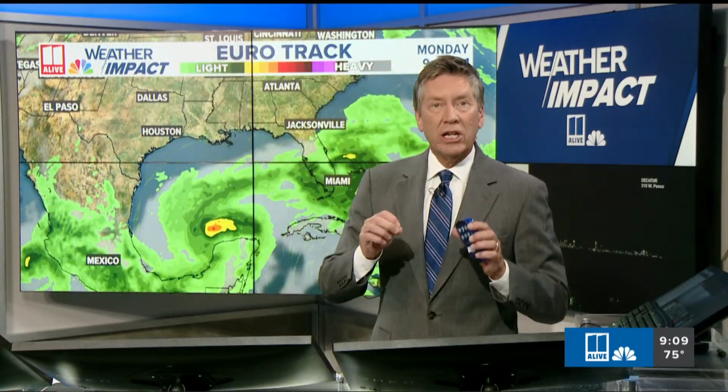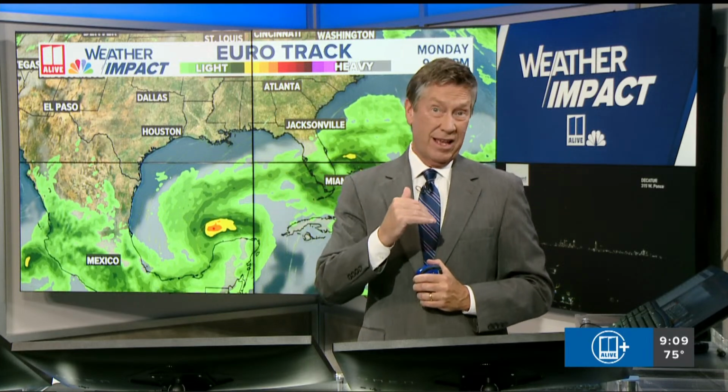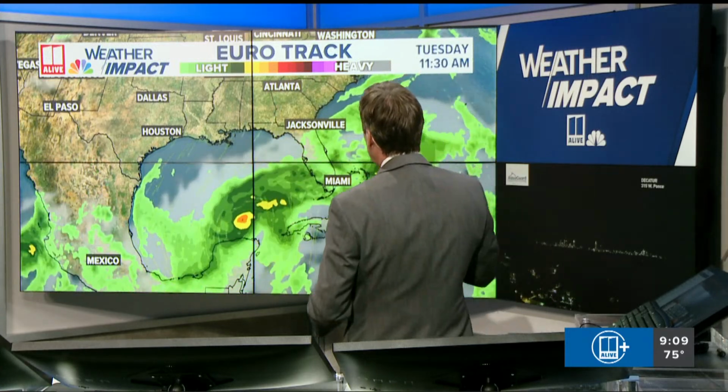So let's take a look at the forecast track. This is the European model. This model's been pretty consistent. The GFS model has been trying to push that center of circulation up a little bit more to the north, where if that does happen, that would send a few more impacts into the Georgia coastline and into parts of South Georgia.